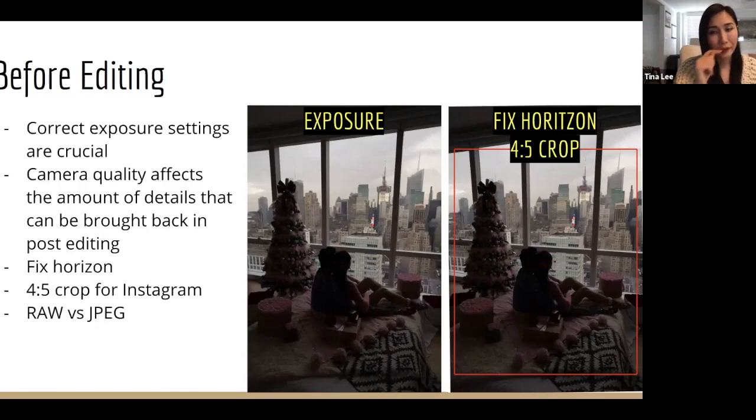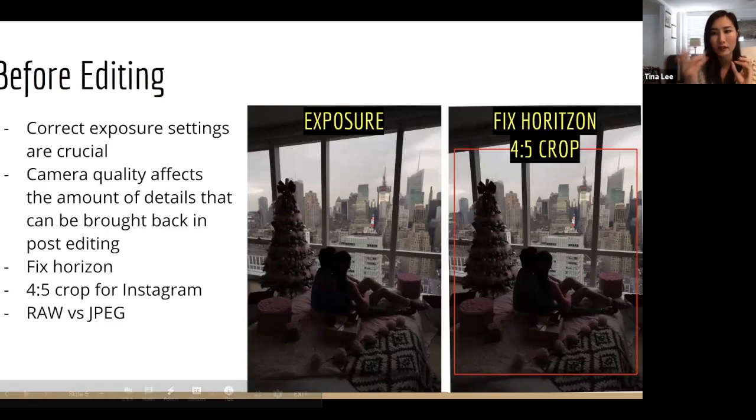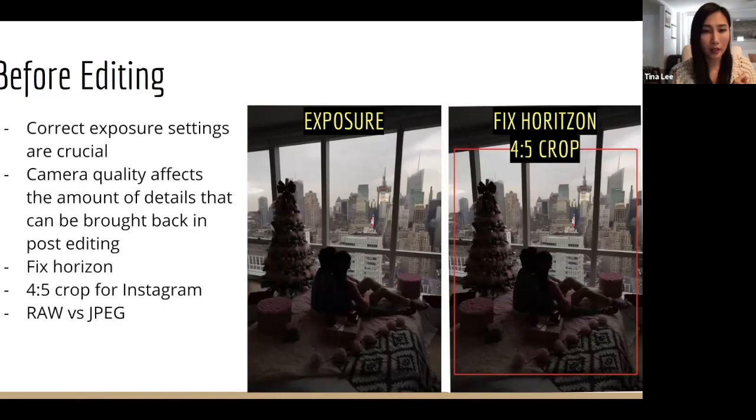Okay, so unfortunately, the camera quality also affects this greatly. So if you have an iPhone, who here uses an iPhone? No shame in using an iPhone. iPhones are super powerful nowadays. You can do all kinds of editing, everything that I explained to you in this tutorial on your phone as well. Good news. However, if you're taking a photo like this one demonstrated here, if you're using your phone, the amount of detail that you can bring back could be limited. So that's why a good camera is so important.